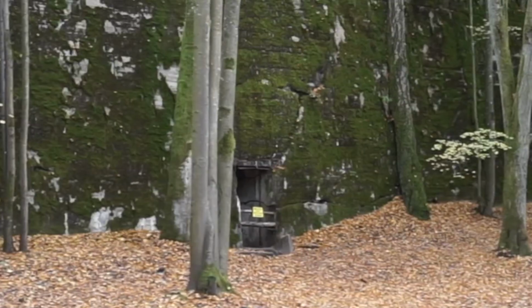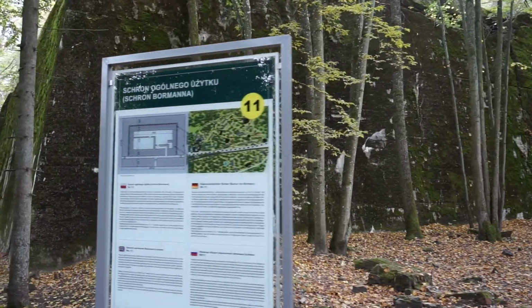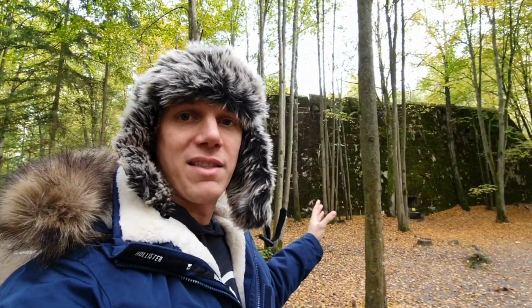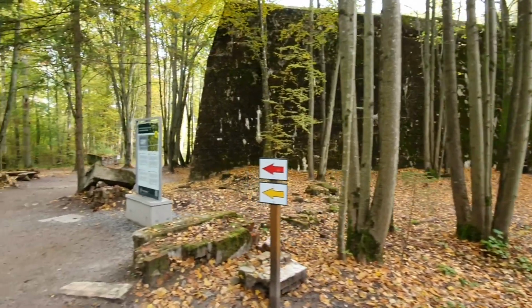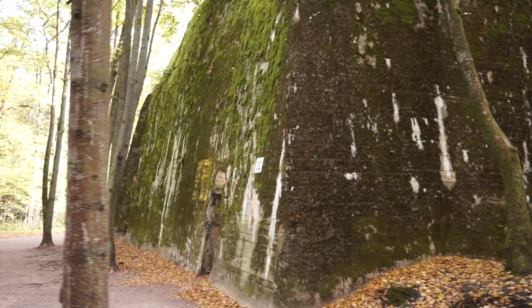We've got some information coming up here soon, but we do have a pamphlet. So here's number 11, general use, Borman's bunker it's called. A lot of these bunkers were built really, really big and thick. Some of them are saying up to walls of 7 meters to be protected from air raids. It was specifically built in the middle of the forest with trees around it and on top of it to be hidden from air raids and the eyes of the planes above.